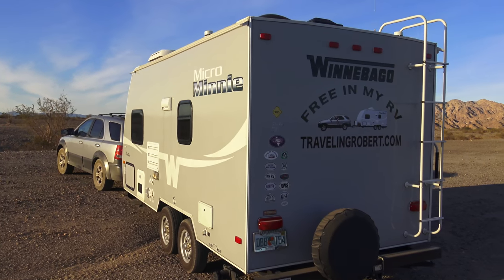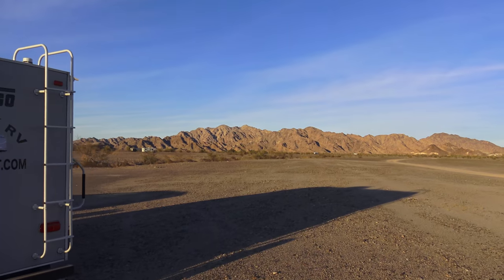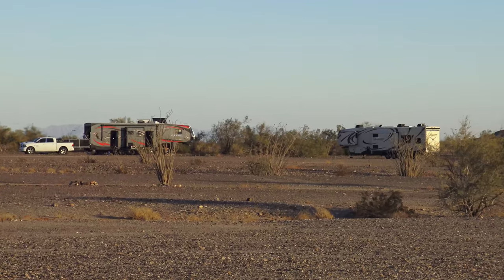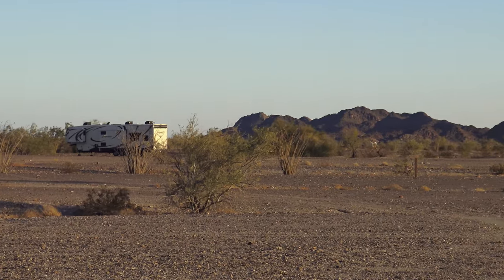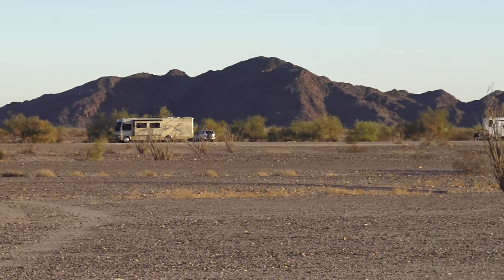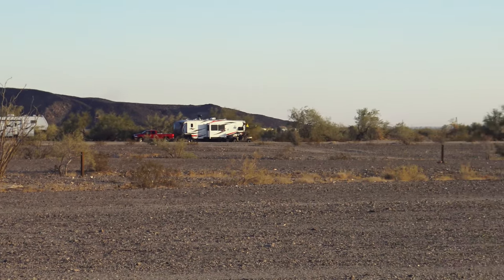Well, this is where we are gonna stay tonight. Yeah, it is very windy. It is very nice, very level boondocking area here, very dispersed. As you can see, RVers give each other plenty of space, which is very nice actually.